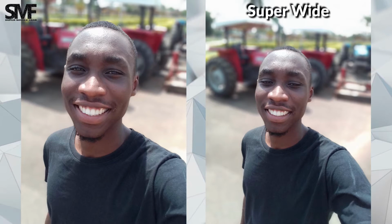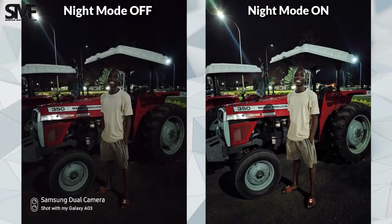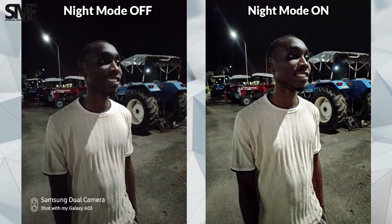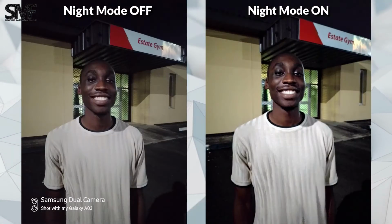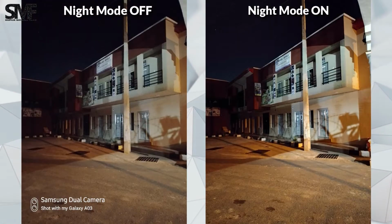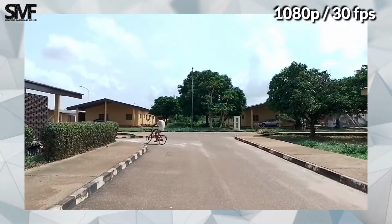You also get to play with the professional camera mode and hyperlapse time mode. Samsung also added the night mode for the rear camera, and from my testing, it is quite impressive, although I expected better transformation. Don't know if you'll be able to tell the difference from these shots, but I can say they are pretty decent night shots for the price point. The video quality is quite outstanding for this price.